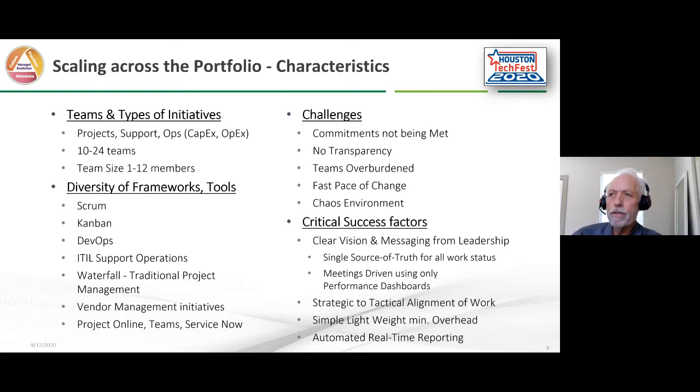Some of the critical success factors for our success, though, are having a clear vision and messaging from leadership. So when we go across portfolios, we use kind of an invitation model. We wait for different portfolios to say, hey, I like what you're doing, I would like some of that, and invite us in to look at their transformation type activities. But within a portfolio, you need all the teams lined up to do it successfully. And so it requires leadership to have a clear message about our purpose and intent of what we're doing. And once we get that, it makes it a lot easier to then align each of the teams, like 24 teams. It requires some alignment there.